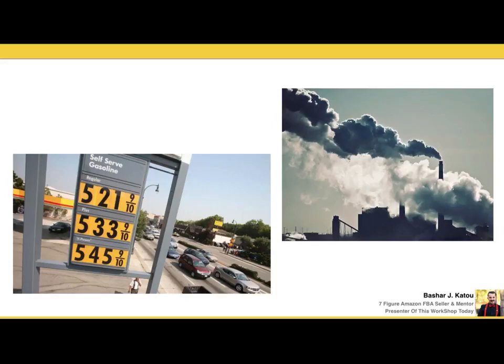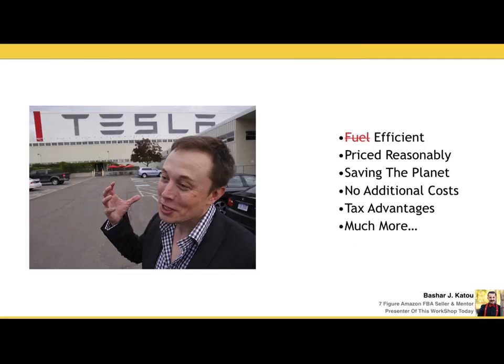All this stuff that people are going through, and they keep making these V12 engines, V10 engines, V8 engines, and people keep pumping gas into them. Yet you get someone like Elon Musk trying to do something totally different, literally interrupting the entire market.